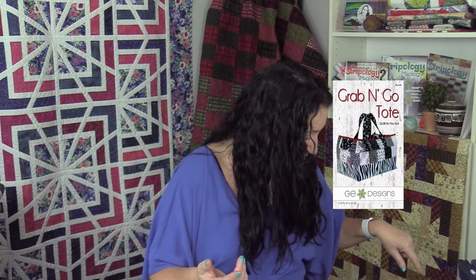And like I said, we'll be putting together some kits for the tote, or at least have some pre-cuts of the coated fabric. So that's optional. You don't have to put coated fabric on the bottom. I have mine here, but it's full of stuff, so I can't lift it.